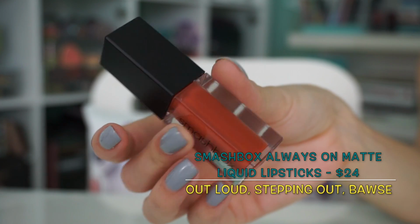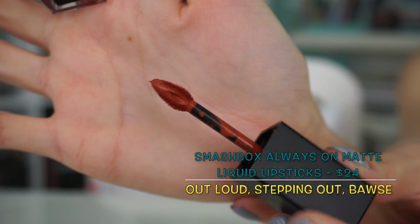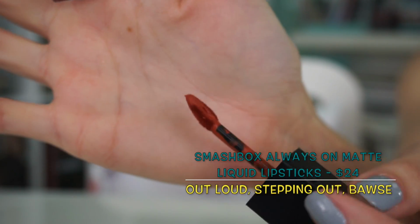The Smashbox Always On Matte Liquid Lipsticks. If you're like, Dani, lipsticks are so 2 years ago, I need a liquid lipstick, a matte liquid lipstick, definitely Smashbox. I've tried so many.